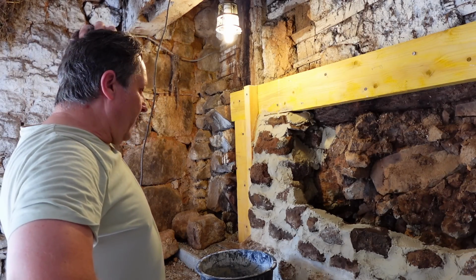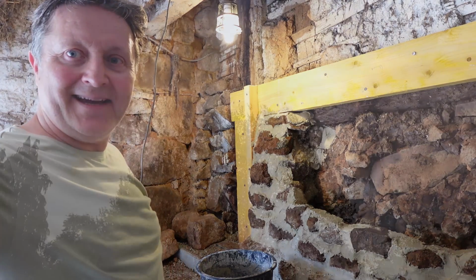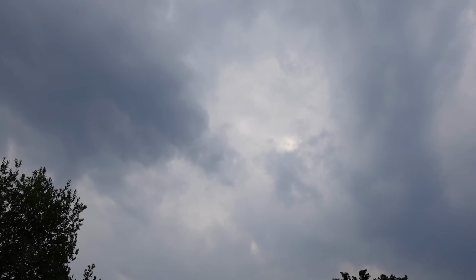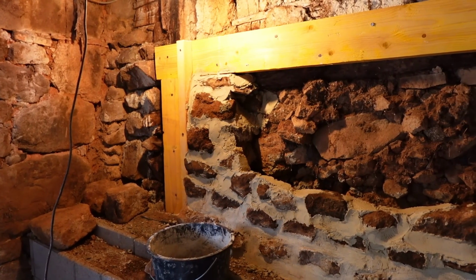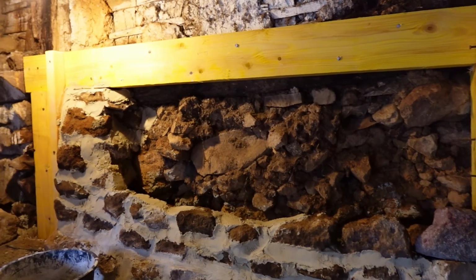Right. Have a cup of tea and come back to this. See you in a minute. So it's come over very overcast. Looks like we might have a downpour. We need the rain, but I don't need it right now. So my next challenge is to find some stone that's going to fit this space.